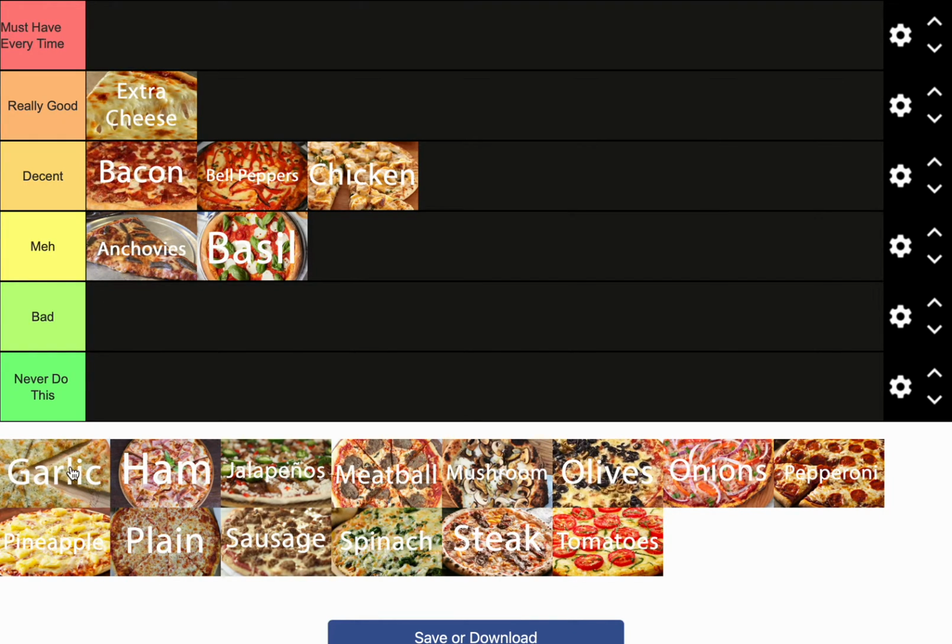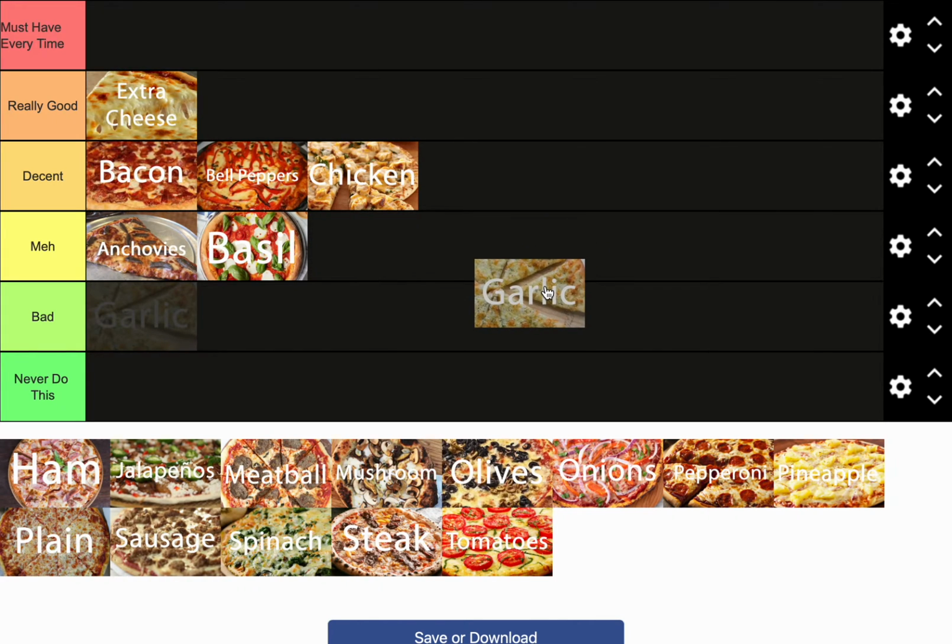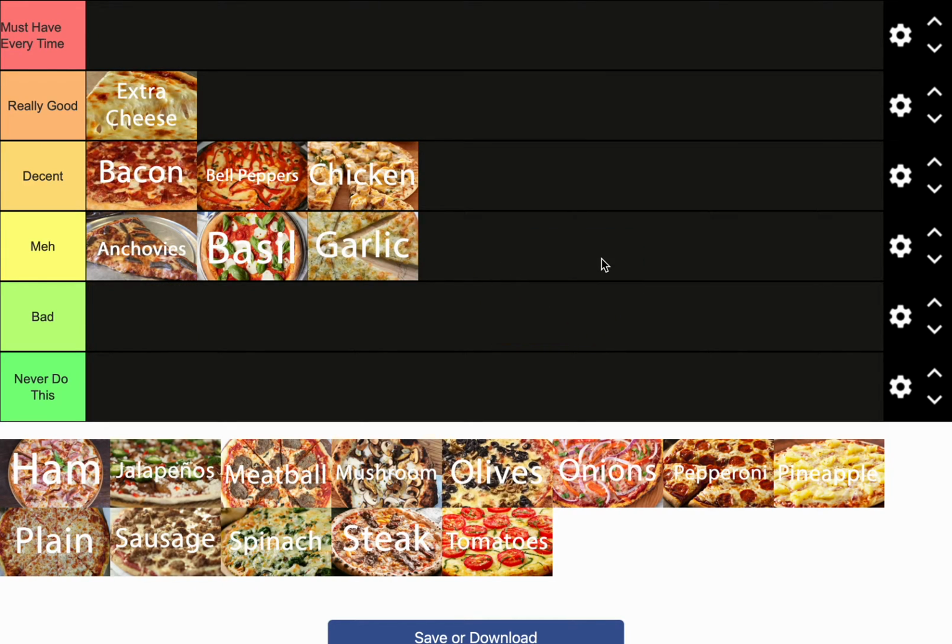Garlic, that's like, why? Just why would you do that? I'm sure it doesn't taste bad, but 30 minutes later, you're gonna be regretting that decision so much. So I'm gonna put it in the meh tier.